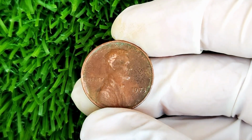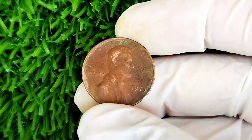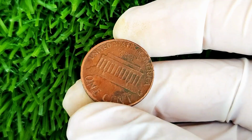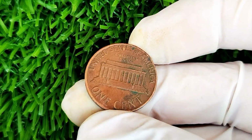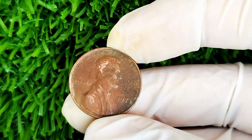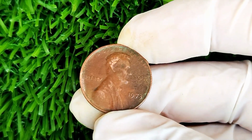At auction, one of these 1973 no-mint mark Lincoln pennies crossed the block. The room fell silent. Hands shot up. The price climbed higher and higher. And when the hammer finally dropped, this penny, this tiny copper coin most people would ignore, was valued at $1.8 million. One man's pocket change had become a miracle, and here's the part that gives collectors goosebumps.